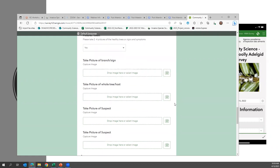If no signs or symptoms are evident, we do still recommend that you include images of the general health of the stand so that we can assess if perhaps that's a site we might want to follow up on if it's not looking too healthy.